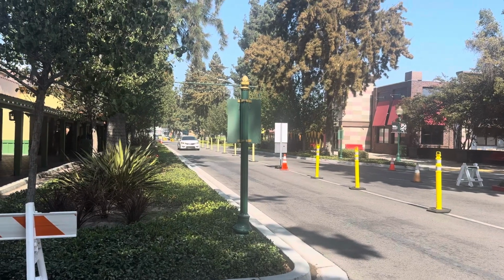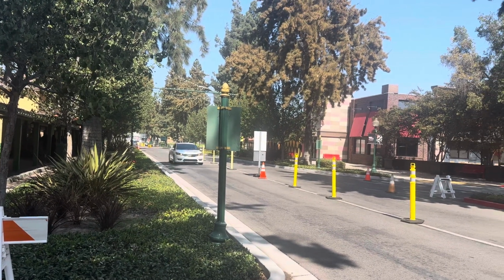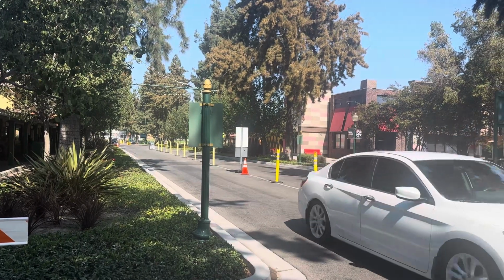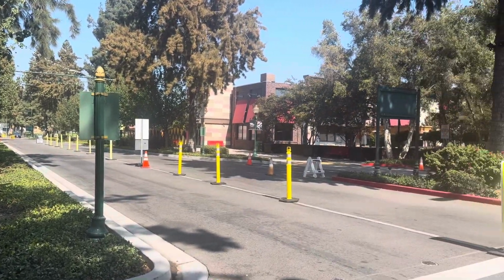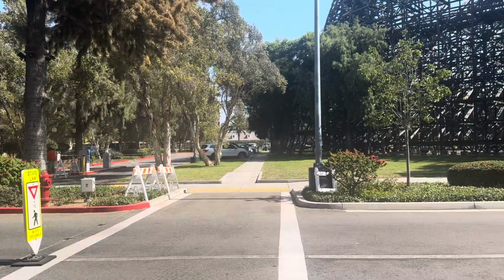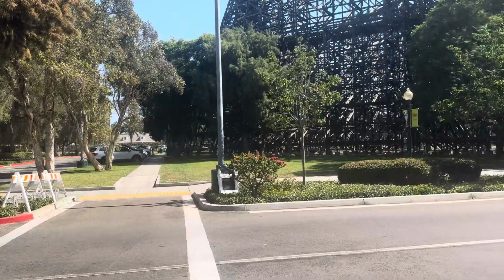Okay, so you really, really want to go to the Halloween haunt at Knott Scary Farm, but you have no money and no time. Here's what you do. You drive up this street right here. You park right there in the marketplace. You get 1 hour free parking. So you go in there and park.